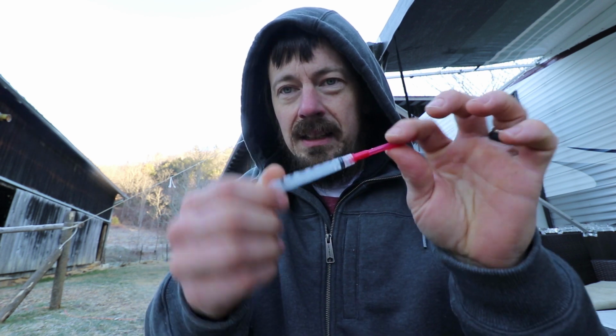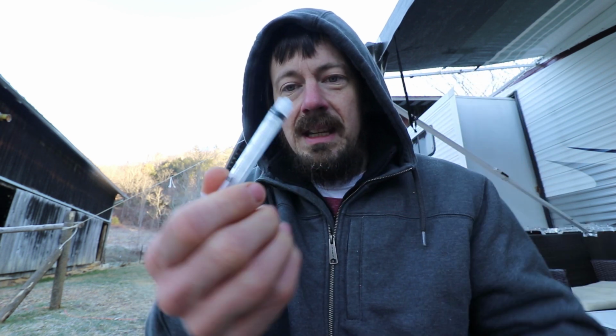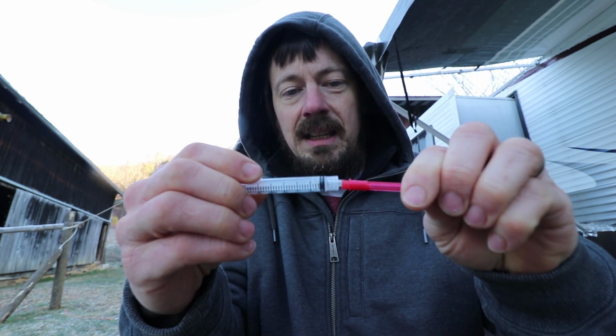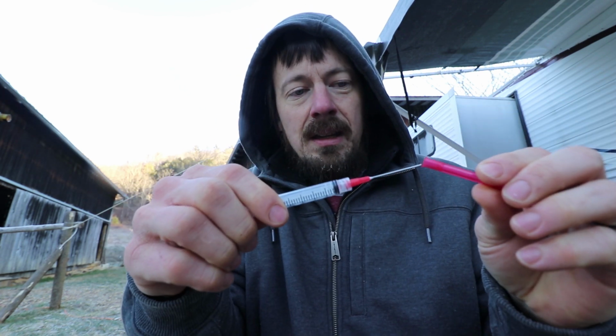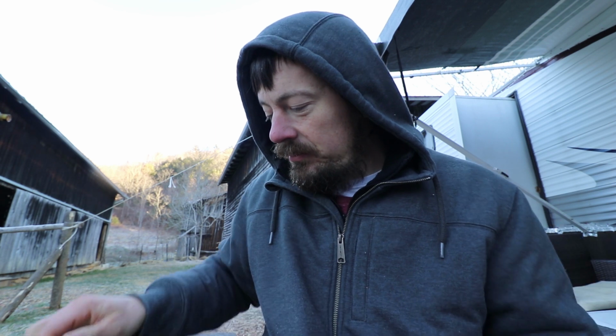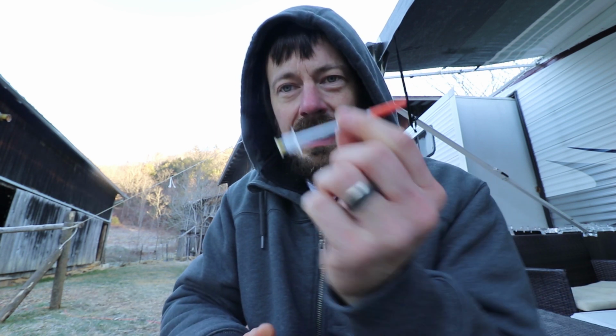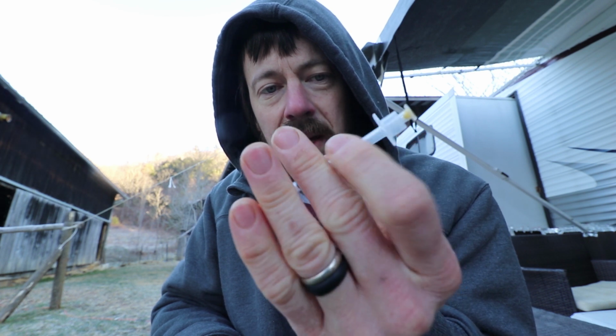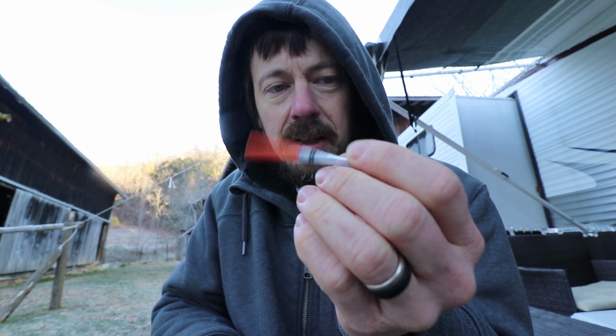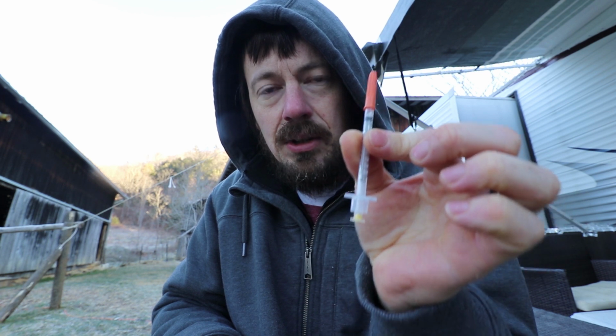This is not likely to be what you'll see, but it could look like this. This is a blunt needle. The most common one that you'll see looks just like this. And this is an insulin syringe, but it has a very, very sharp needle on it, and if you ever see anything like this, you should never pick it up.